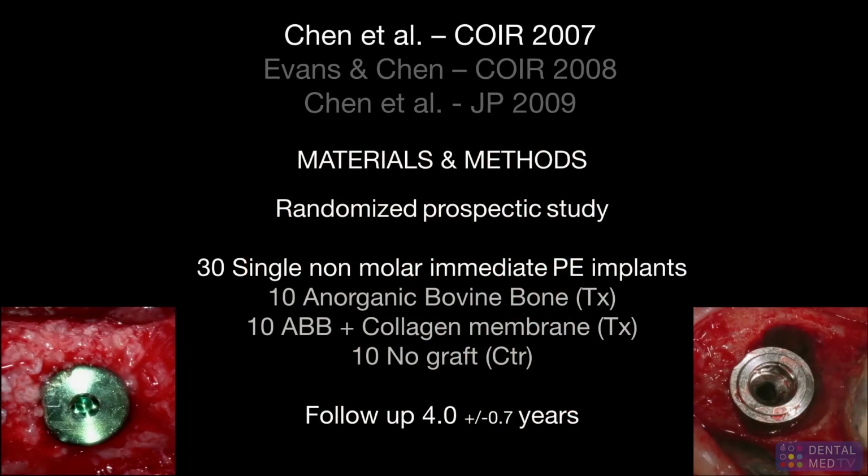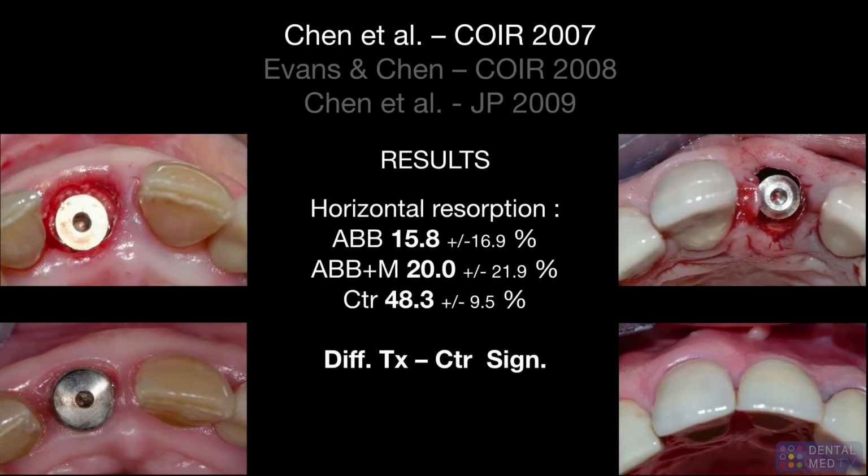In a first randomized prospective study, in which 30 single implants were placed immediately at tooth extraction, 10 of them had their buccal gap filled with anorganic bovine bone particles, 10 were treated with the same biomaterial plus a collagen membrane, and 10 were not grafted. The implants were followed up for 4 years, and the horizontal resorption was significantly reduced in the 2 groups with the gap filled by biomaterials. The reduction with only bovine bone in the gap was almost 1/3 that of the control group.